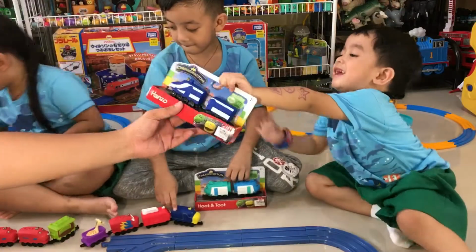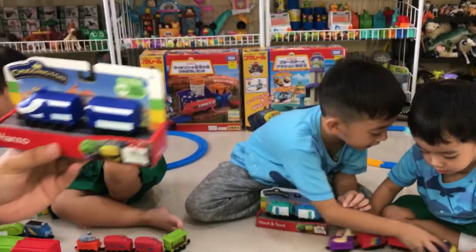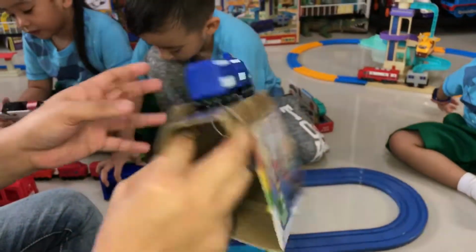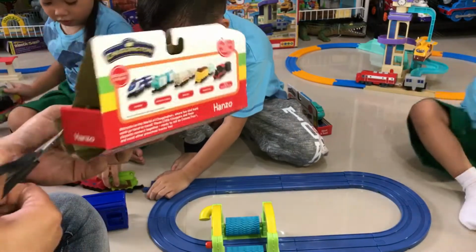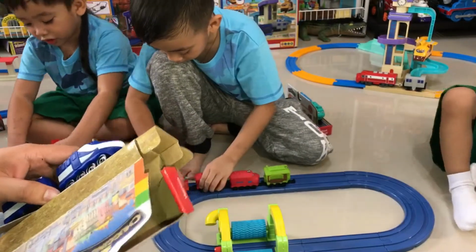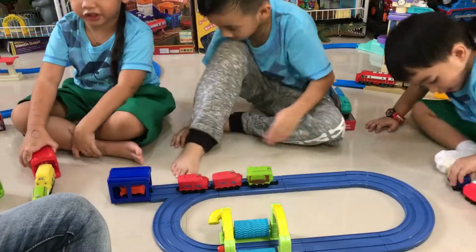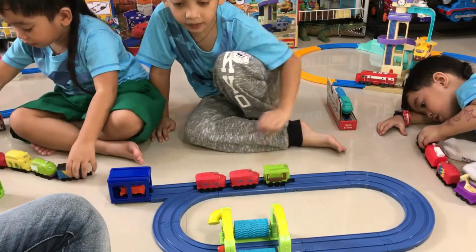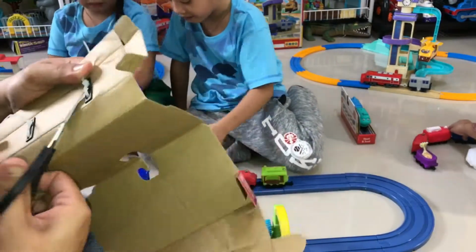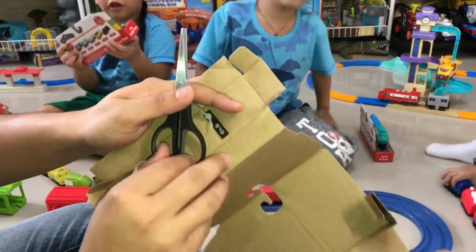Hanzo, hand me over Hanzo. Alright, so this is one of the two-car chuggers. This is Hanzo. Matty will be the first one to open this one, guys. We can also connect that with the other train characters, the other chuggers, I mean. It's quite hard to open. It's stuck in the bridge. It takes a lot of effort in opening this one. Look at this one. It is really locked. Old Puffer Pete. I know this Old Puffer Pete.